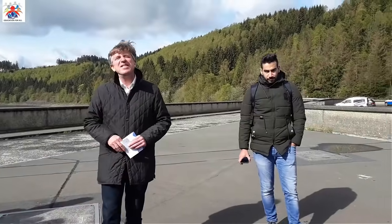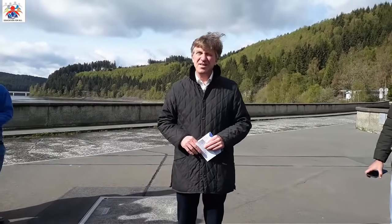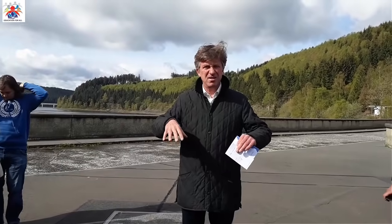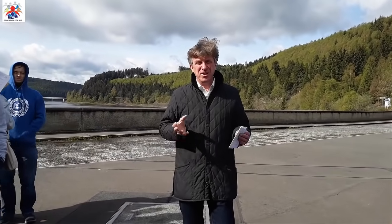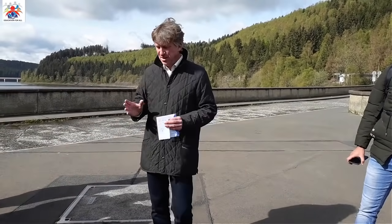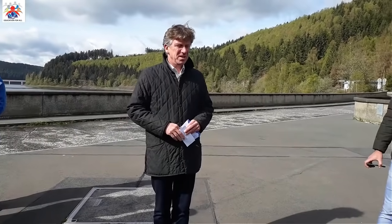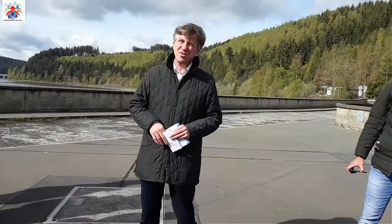Why was it decided to build an arch dam rather than a straight wall? Is there any particular technical reason? Yeah, it's a good question. I don't know really, but I think it's because of the geology of the valley here. It's a massive rock. It's very hard. And so it's possible to get all the pressure of the water coming through this arch dam down into the hills, down into the rocks in the mountain. And it was the easiest way, maybe even the cheapest way. Cheap, and also very safe.